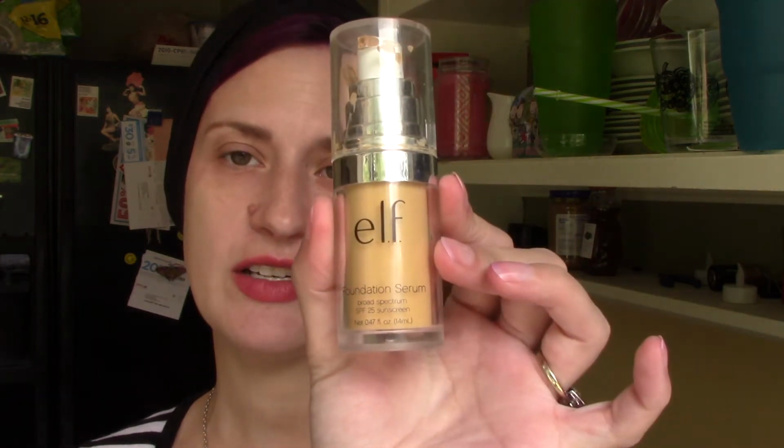So I've been using it with a couple different foundations. One is the e.l.f. foundation serum. This color looks like it's way dark for me. And when I first started using it, it was. But it's very, very, very sheer. This is in the shade light medium. And it just kind of blends in. And I'm a little bit more tan through my neck and chest right now, so it's been pretty good.